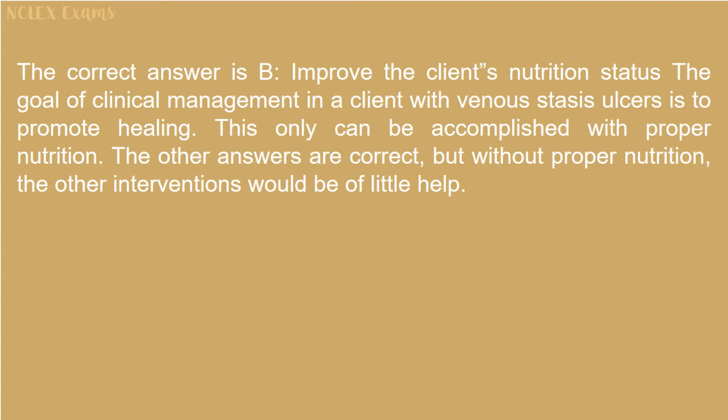The correct answer is B. Improve the client's nutrition status. The goal of clinical management in a client with venous stasis ulcers is to promote healing. This only can be accomplished with proper nutrition. The other answers are correct, but without proper nutrition, the other interventions would be of little help.